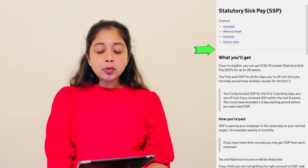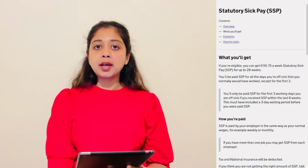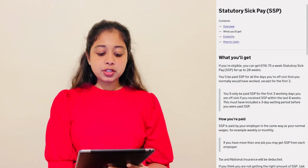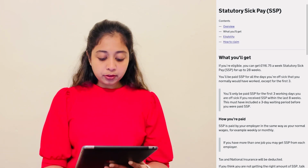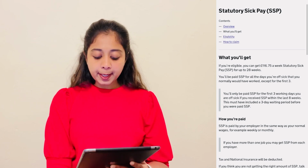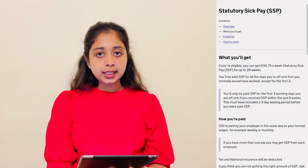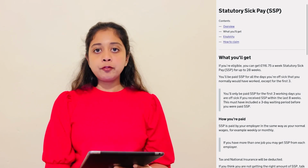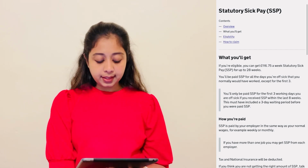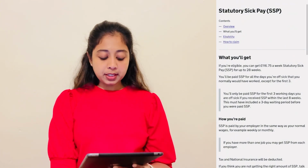Now let's move on to the what you will get section on this page. Again, it states the minimum amount that you can apply for and the number of weeks that you are eligible for, which is 28 weeks. Then we can go to the next section, which is how you are paid. SSP is paid by your employer in the same way as your normal wages. For example, if you receive your normal wages weekly, you will get your SSP weekly. If you receive your wages monthly, you will receive your SSP monthly. Also, tax and national insurance will be deducted from your SSP amount.